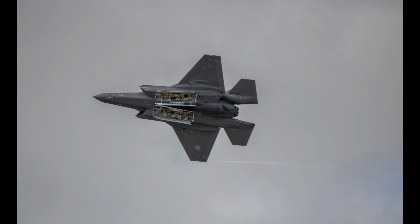Anyway, the F-35B is a stealth aircraft, which means that it has a very small radar signature, which makes it difficult to detect. You can still detect it, but it's difficult. And that means that if you want it to be stealthy, you have nothing on the outside. So you only use the internal weapons bay, which is shown here. And you don't have any external fuel tanks.